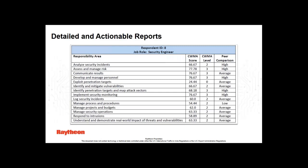So let's drill down here at the exploit penetration targets that we saw on that prior slide, which was a weakness not only for an individual, but across the group as a whole. Notice here that this particular individual is clearly a novice in this area, with a score of 24.44, but notice it's average for their peers. So not only does this represent a threat, a concern for that individual, but perhaps organizationally it is an even greater threat, because on average their peers in the organization, or their peers in the operational role that they're in, also tend to lack the capacity to exploit penetration targets.